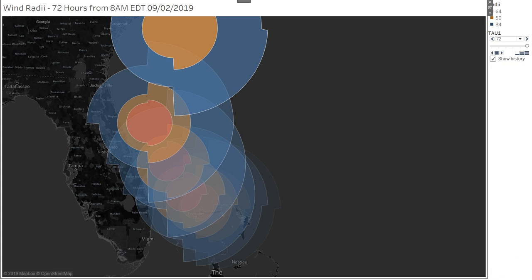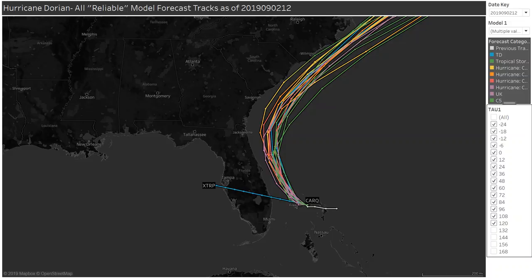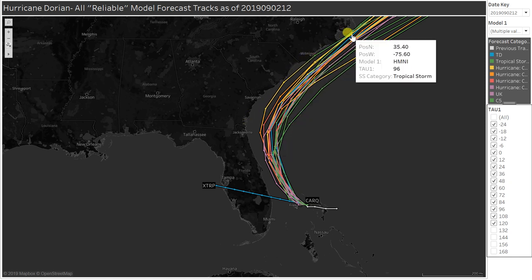Models have come into better agreement. That's the graphic I tried to show a second ago. I'm going to try to show it again. There we go. Pretty much all of them now are bunched with the center off the coast. You can ignore the extrapolated motion. I meant to take that out before, but I didn't. My fault. But pretty much the envelope of possibility stays, for the most part, with the center offshore.